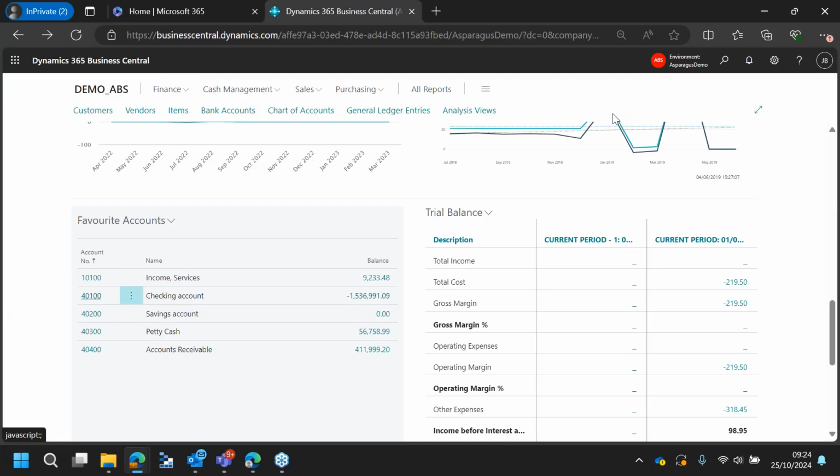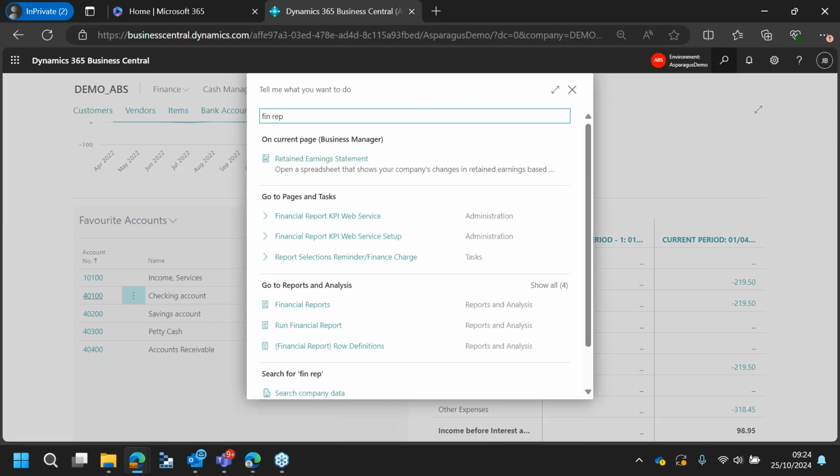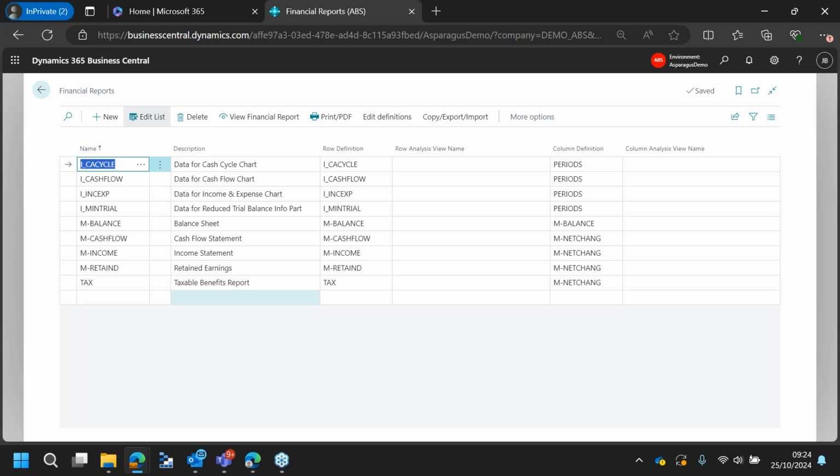Okay, next I'm going to go through the financial reports. These financial reports within Business Central are user-defined reports, so you can create as many as you want, and you can define how the rows of the report look as well as the columns. I'm just going to look at a simple P&L, and I'm just going to view the report.